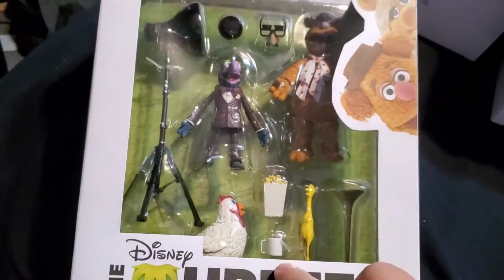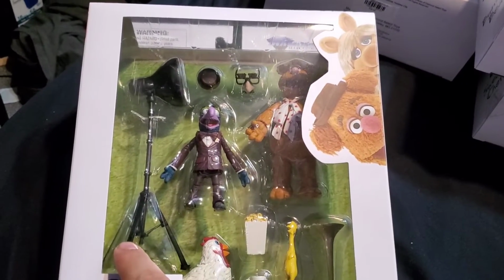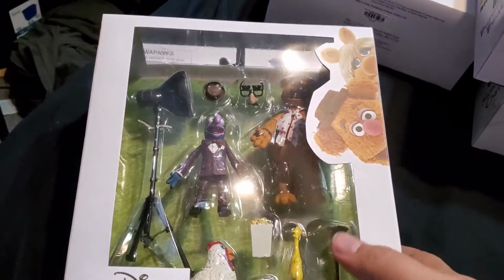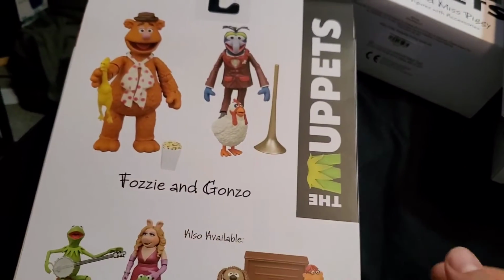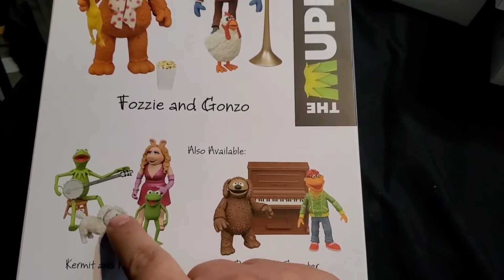I don't know if that's just meant to hold that or if it's just a mistake. Got a spotlight here. Okay. You got the goofy disguise. Rubber chickens. Aw, cute little doggy. That's adorable. Okay, last but certainly not least, of course, here we got Rolf and Scooter.